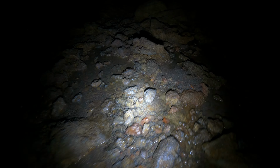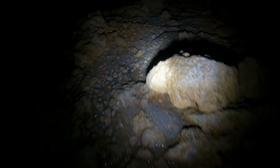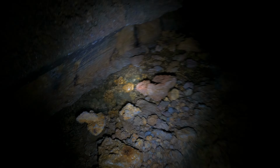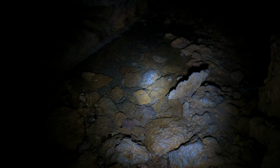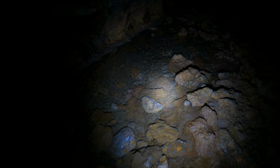I'll come back and do that. I'm getting to the point now where I can't stand up anymore. The ceiling's getting lower, or the floor is coming up, one of the two. Like I said, I do want to go at least to where the water comes from, because it's really cool to see. Every time I go through here, if I go this far up the cave, I like to check it out.